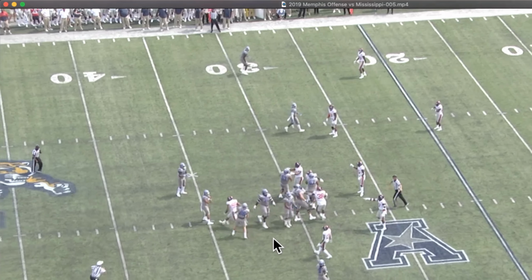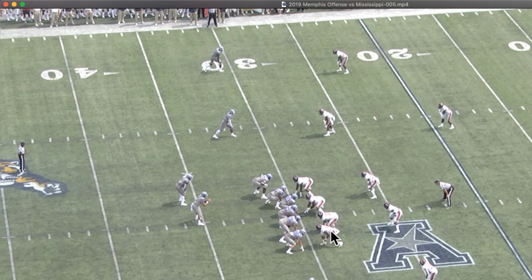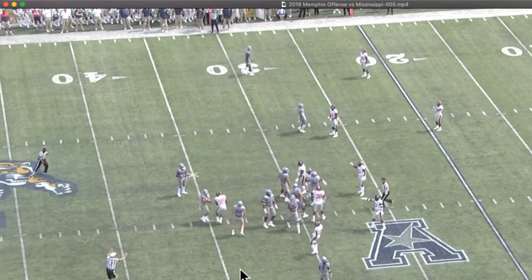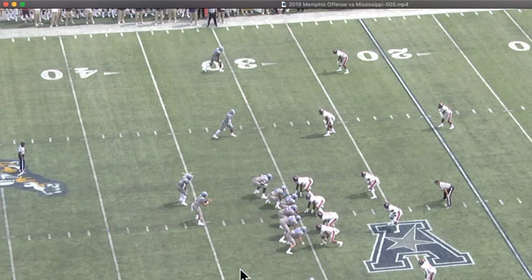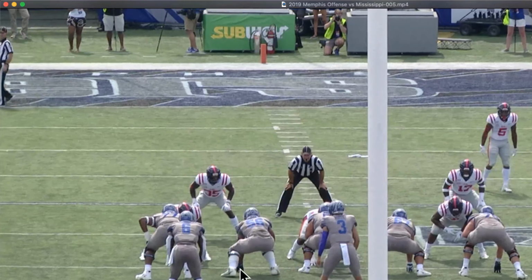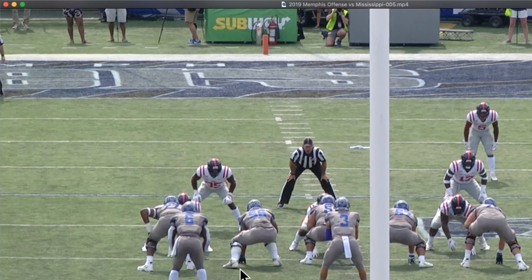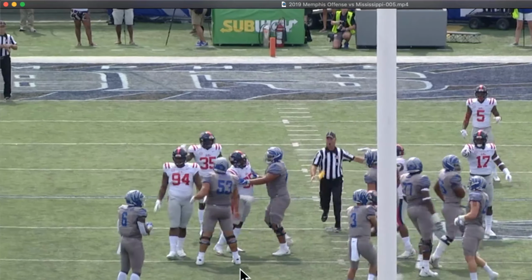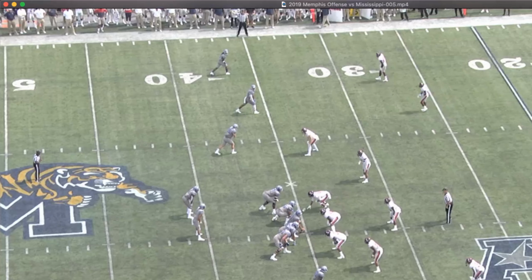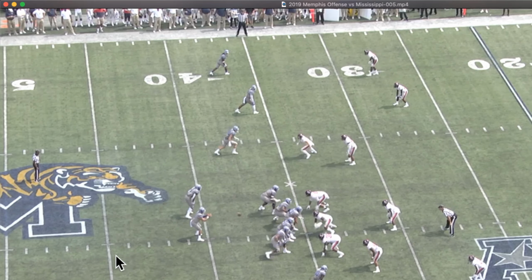Now this is going to be just a standard power play. And again, you're noticing physicality-wise, Ole Miss is a lot stronger than Memphis. Just not as good at players. And Memphis won this game. Once again, those two on the right side screwed the pooch. So now once again you're in a long leverage situation.